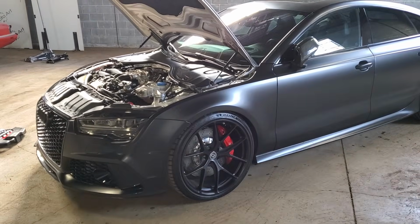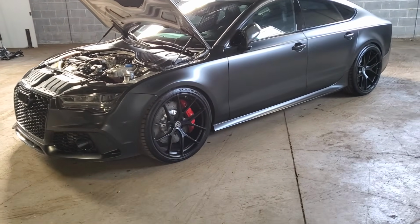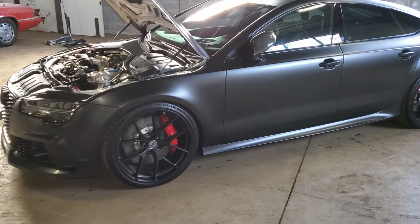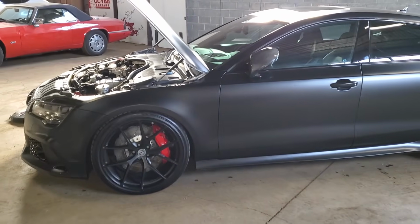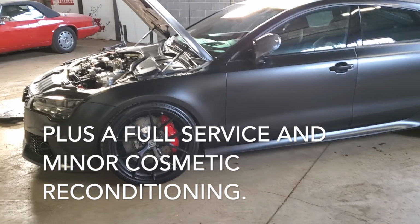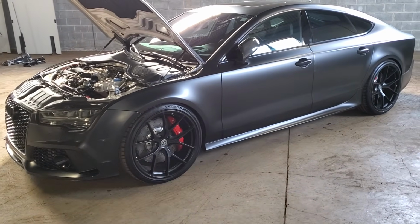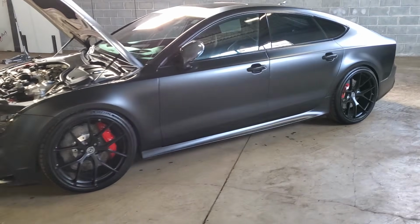So this car was $60,000 and some change from the dealer auction. And then with fees and with shipping, it came out to about $63,000. Now, if you guys aren't familiar with RS7 prices, don't worry, neither was I, but that is basically what a stock one goes for. This only has 42,000 miles. It's a 2016, so not very old at all.